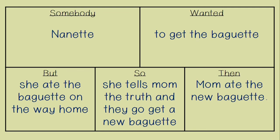So now that we have our paper completed, we can go back and we can retell the story using what we wrote. So we might say to our friends that we are telling about this book, Nanette wanted to get the baguette, but she ate the baguette on the way home. So she tells Mom the truth and they go get a new baguette. But then Mom ate the new baguette. Good job, boys and girls. What a great job that was retelling the story.